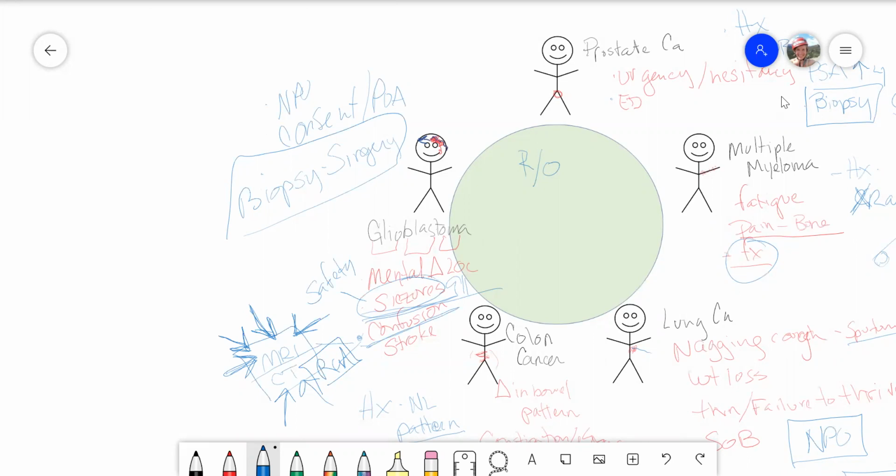So we talked about rule out is what we're going to do with a lot of the things we do. A lot of the scans we do, a lot of the procedures we do are looking to rule something out. So like with your lung cancer, you're going to rule out pneumonia. Maybe they're coming in for pneumonia, but the pneumonia is secondary to the lung cancer that's going on. The next thing we need to do is we've got to get a biopsy. We got to figure out how are we going to get that biopsy, because that biopsy changes in between each patient. And then we're going to do different surgeries.